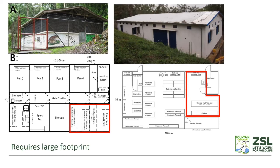This example with regard to the footprint required for the live food colonies is not unique. This other figure is of the facility in Mantadia in Madagascar, and they've also had to dedicate a similar amount of space to the production of live food.